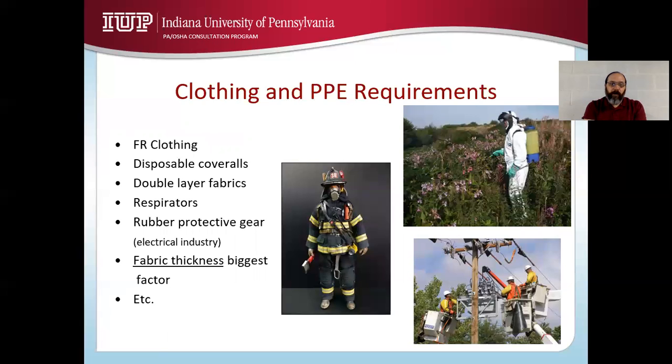And as far as types of fabrics, the biggest factor that the science has shown is the thickness. It's not the type of fabric. So when you have double and triple layers of clothing or a fabric that may have 2 layers built into it, that's more critical than what it's actually made out of as far as retention of heat.